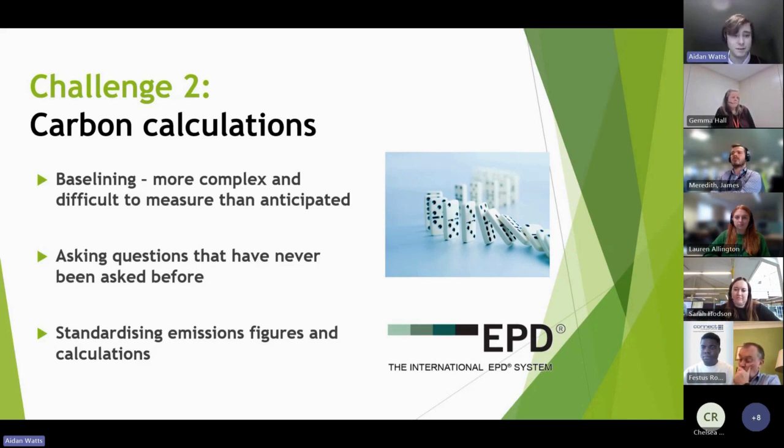And then finally, standardizing emissions figures and calculations. I've got the EPD logo there. So if you aren't aware, EPD is an environmental product declaration. A lot of companies are moving towards getting them. They're externally verified, and basically give a really detailed assessment of how much carbon dioxide equivalent, greenhouse gases essentially, are produced at each stage of the manufacturing, of the use and the construction of the product, and then at the end of life of the product.